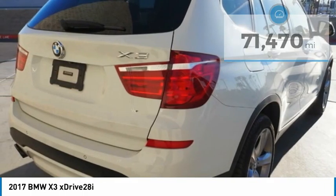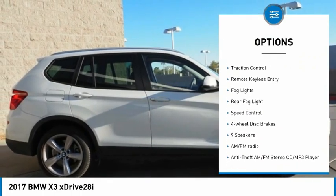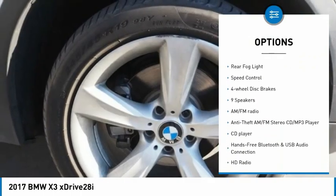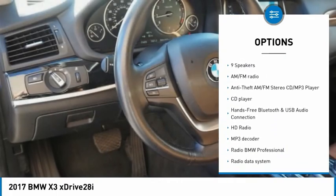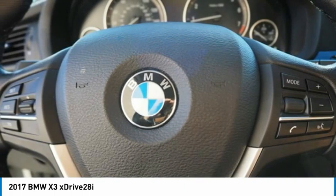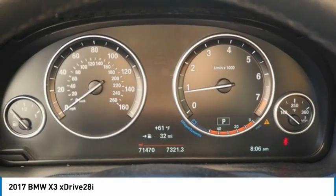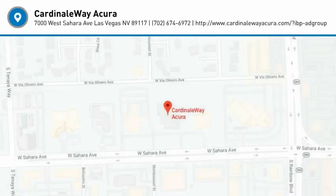Here are some of this vehicle's great options: electronic stability control, alloy wheels, power liftgate, brake assist, traction control, remote keyless entry, fog lights, rear fog light, speed control, four-wheel disc brakes. If you like it online, you'll love it in your driveway. Take it for a spin today.